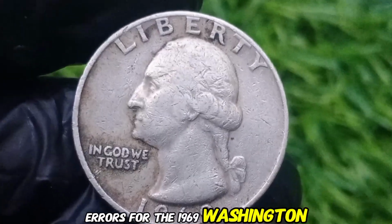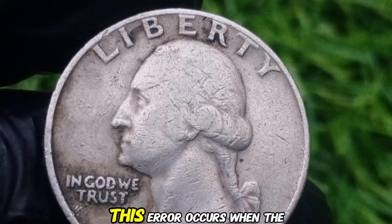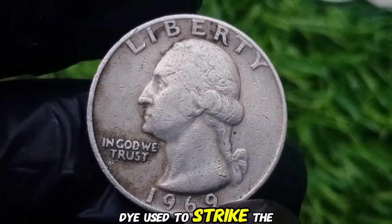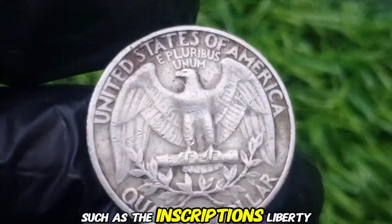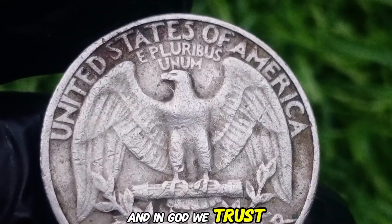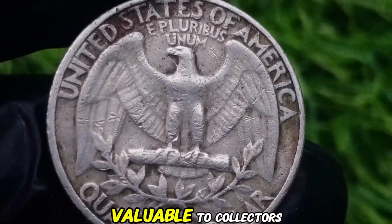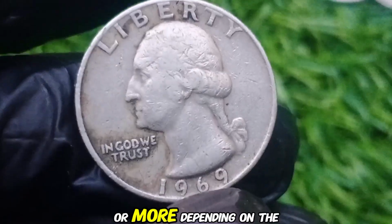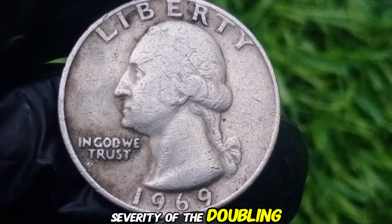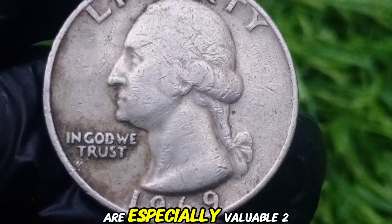One of the most sought-after errors for the 1969 Washington quarter is the double die obverse, DDO. This error occurs when the die used to strike the coin is misaligned, causing parts of the design, such as the inscriptions "Liberty" and "In God We Trust," to appear doubled. The 1969 DDO quarter is valuable to collectors, with prices ranging from $100 to $1,000 or more, depending on the severity of the doubling and the coin's condition. Coins with clear and noticeable doubling in higher grades are especially valuable.